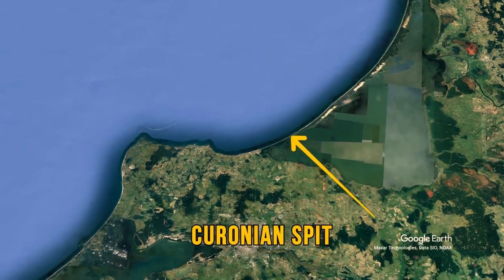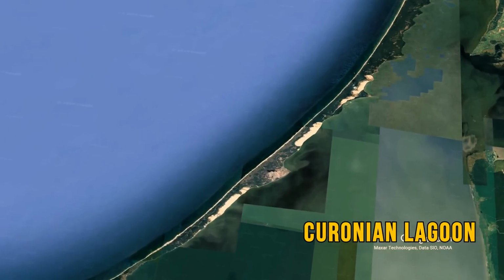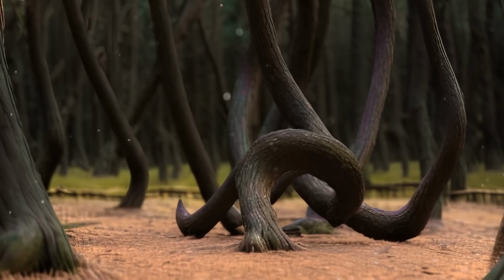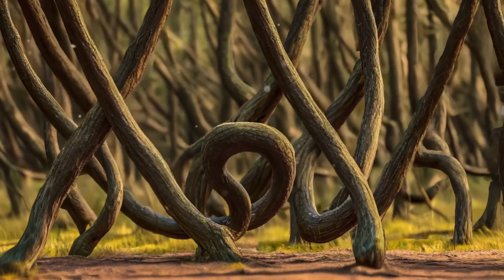On the thin Curonian spit splitting the Baltic Sea from the Curonian Lagoon, there is one of the most bizarre places on Earth. Locals call this area the Dancing Forest because pine trees in this forest have shockingly unusual shapes. They twist in spirals and circles along the ground.